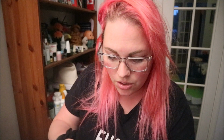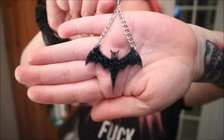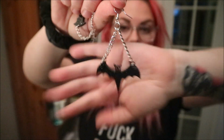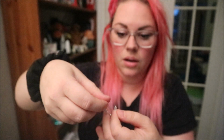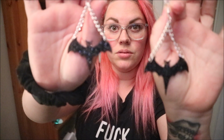Oh my goodness, look at these earrings. One of my eldest is 5 and she is going to crap her pants when she sees these. She loves bats. She's not got her ears pierced, so these are mine. How cool are they? They're glittery, and they are beautiful.